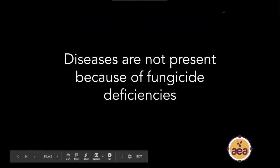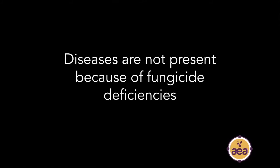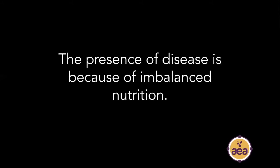So the foundational premise is that we believe that diseases, I'm going to use powdery mildew as an example. Powdery mildew is not present because of a lack of applied stylet oil or a lack of fungicide applications or a lack of elemental sulfur, but that they're actually present because of imbalanced nutrition.